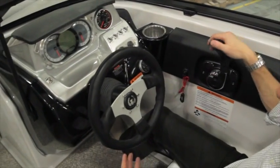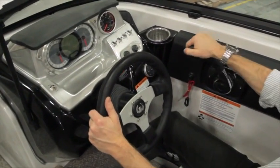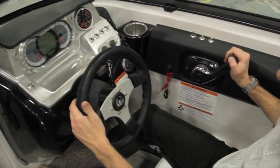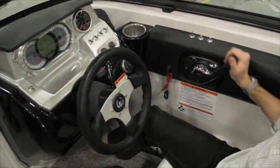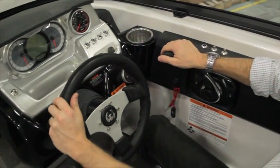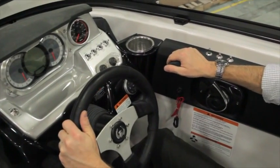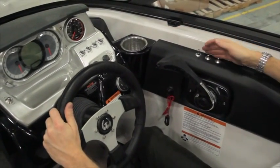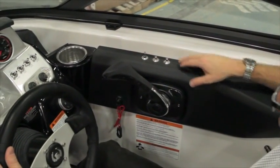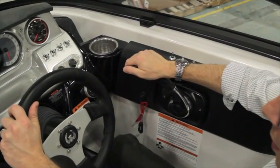No worries, no trim button. You have a neutral switch, which is a safety element. You push forward, the boat goes forward, neutral, push back, the boat goes in reverse. You could not find a simpler system. You can equip the boat with a cruise mode or the Scarab digital speed control. You can activate different modes through these switches. Easy access from the coaming pad. The coaming pad is designed to give you a good armrest while you're driving your boat for a long period of time.